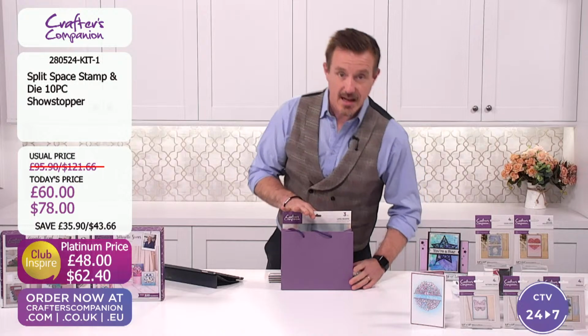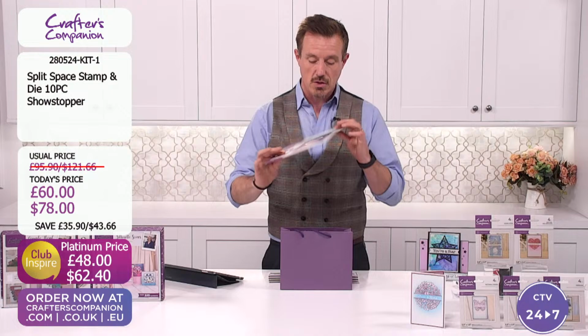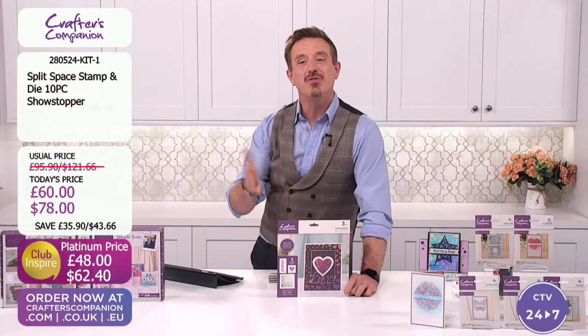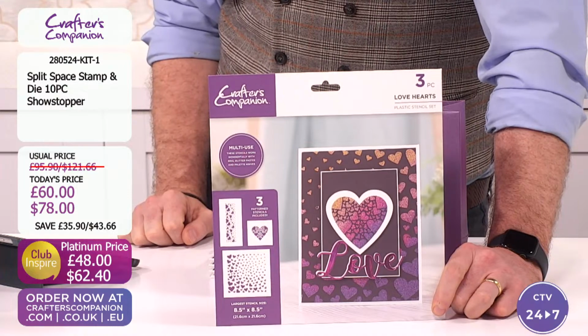So the bag. You're paying £10, $15 for this, right? And it's £40 or $56 worth of stuff. You kind of saw what was in there first of all, as far as the Love Hearts is concerned.